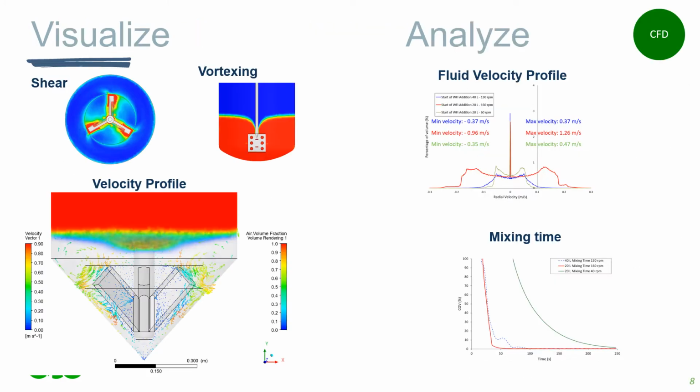So CFD is really the best option in order to obtain a visual representation of important parameters such as shear profiles, vortexing, and velocity profiles. These profiles can also be extracted quantitatively, so you'd have the distribution. Through CFD, we can also access information that experimentation cannot provide. And by doing it, we can identify areas of concern, such as areas where fluid velocity is zero or close to it, which classify as a poorly mixed zone, so we should avoid those.